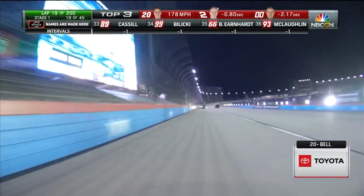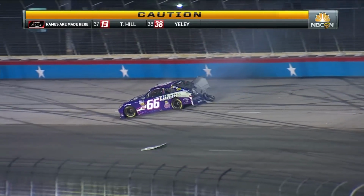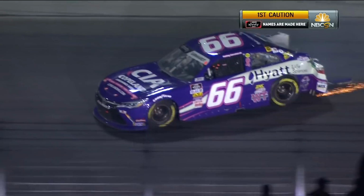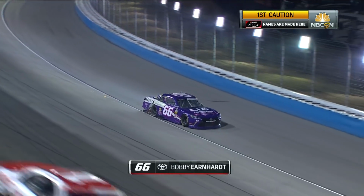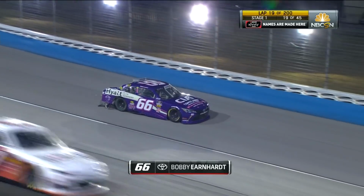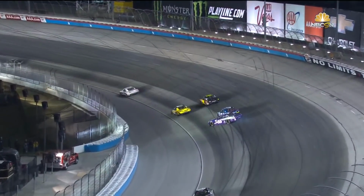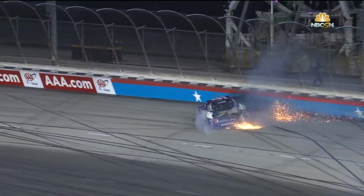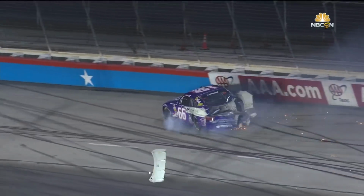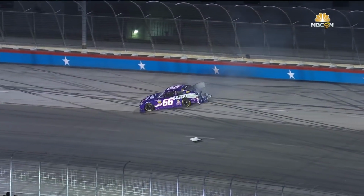We got a car spinning in the middle of, oh man, a huge wreck in the middle of 1 and 2. That's the 66 into the wall, very hard. Bobby Earnhardt. And the back of that car is gone. Here it is again. Look at that. Just round it goes. How about the photographers in the background? They were scattering. Flinching. Yeah, that was a big moment there for Noah.